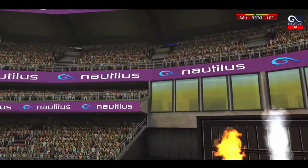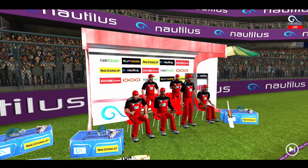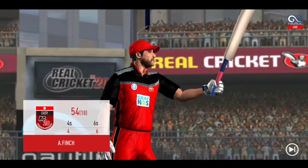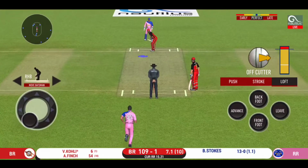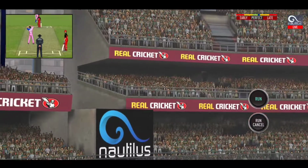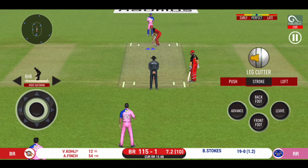In the air, this is six. It's a magnificent strike. That 50 would definitely give confidence to the batsman. Great shot. He has dispatched that, and the fielder can only watch. He seems to have carried his form from the last match.